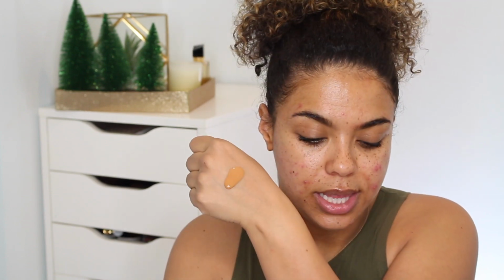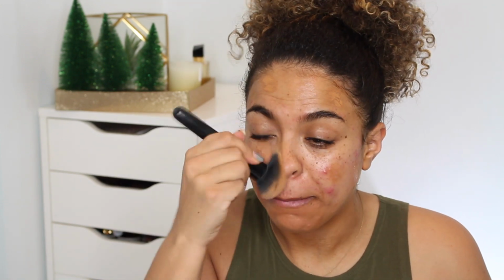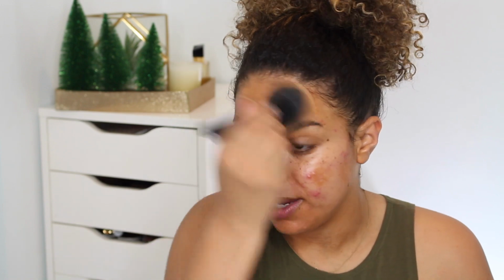So as I mentioned, this is the shade Tan Dark, but we can make it work. And I'm using a brush today, kind of just because my sponge isn't wet and I didn't want to get up, if I'm being honest. This is the e.l.f. Ultimate Blending Brush, which I really love. But you can see this is definitely a little bit orange on me.